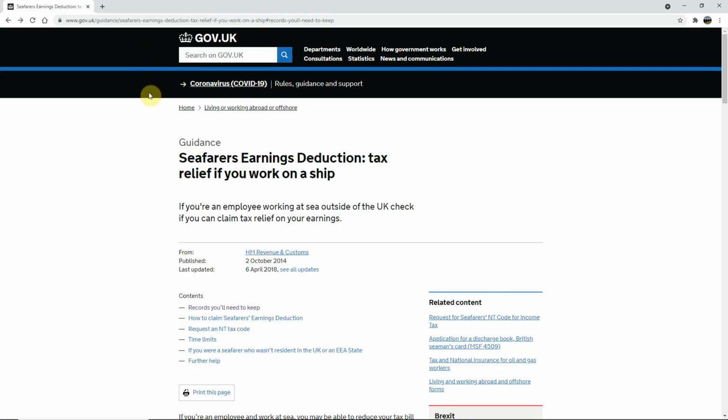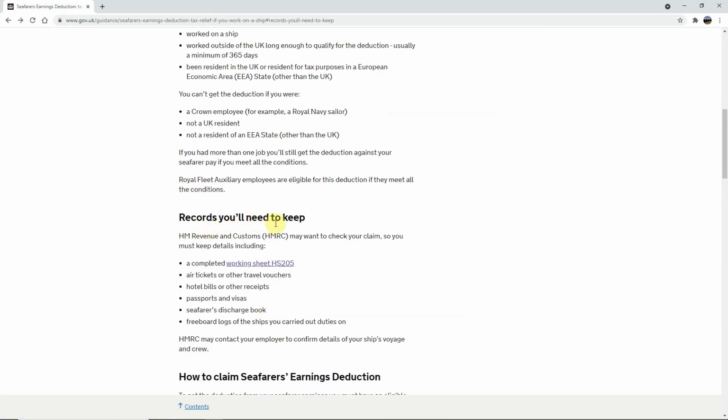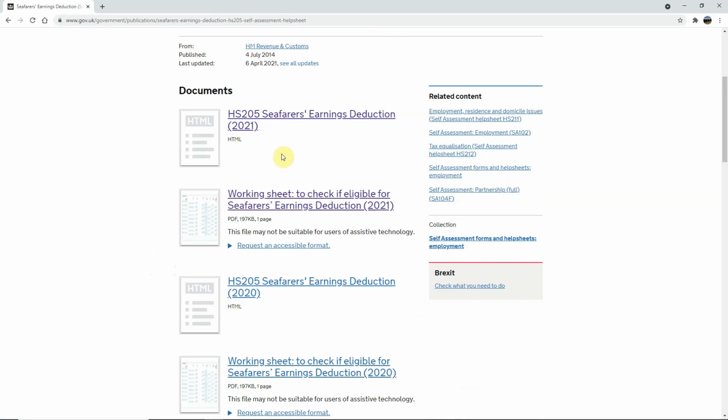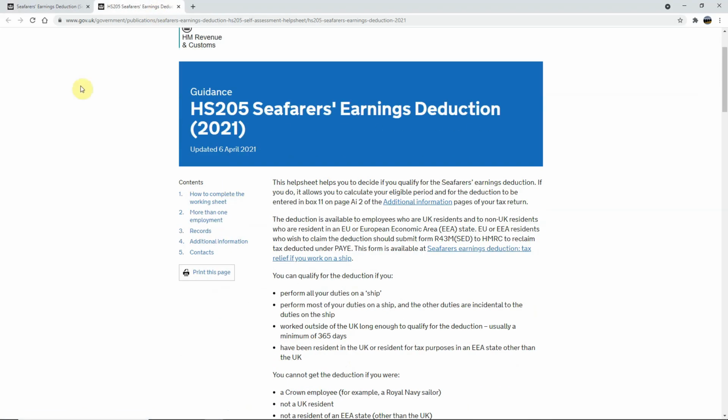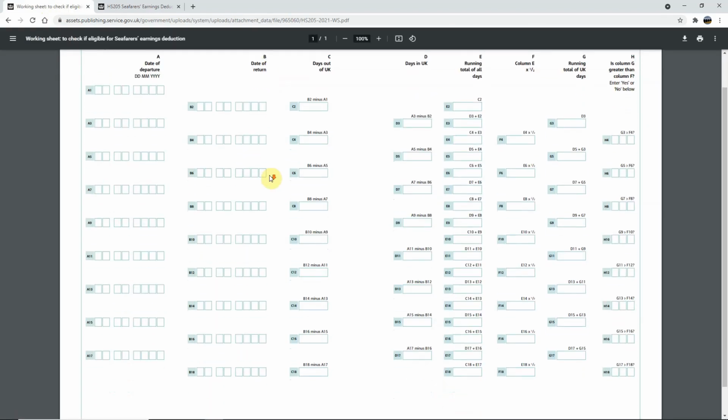They may also want to see some other documents, so let's just head over to that link I gave you for Seafarers Earnings Deduction, and in there you'll find a heading, Records You'll Need to Keep. Top of the list is a completed HS205 working sheet. Now you can download your own working sheet and you can also find instructions on how to complete it. It's very simple and it basically just tracks your days in and out of the UK to make sure that you are eligible for the deduction.